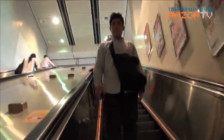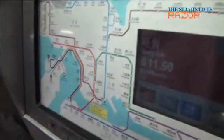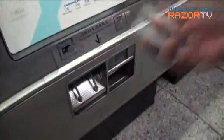This is the hustle and bustle of Hong Kong rush hour. I'm here at Central and I'm going to experience the trains for myself. But first things first, I need to get a ticket. Operating the ticketing machine is a simple affair. All you need to do is select the station you want to get to, select the appropriate ticket. I chose an adult ticket. Insert the correct amount of money into the machine and then you get your ticket.